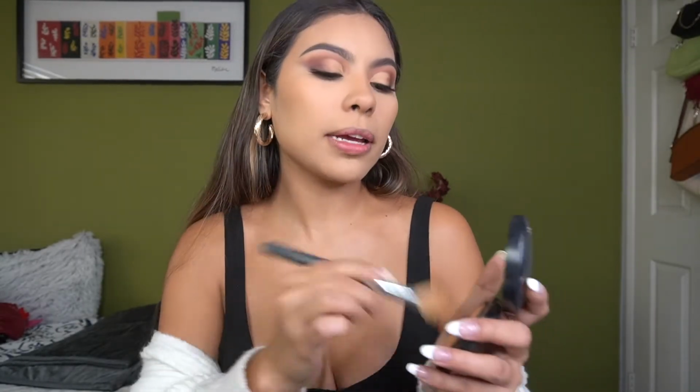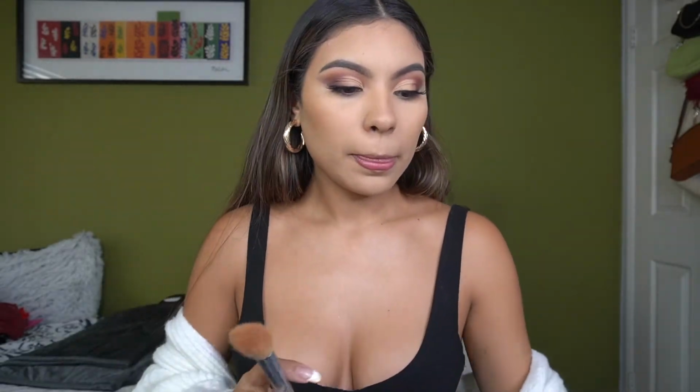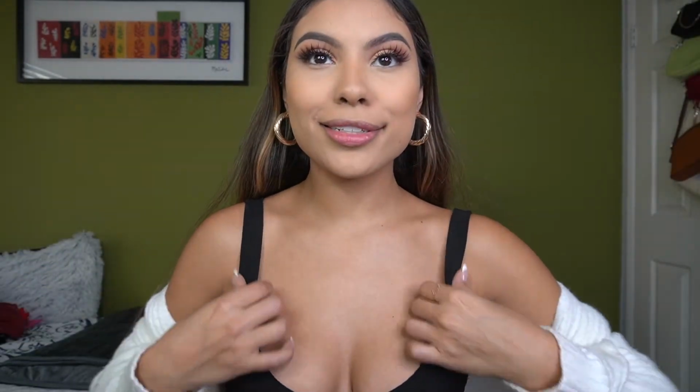And then just add a little bit, because like I said, this foundation's a little light for me. So that's that for contour. And you can see in my smile, bringing it here just does something else. I have no idea what to call it, but I like it 10 times better.